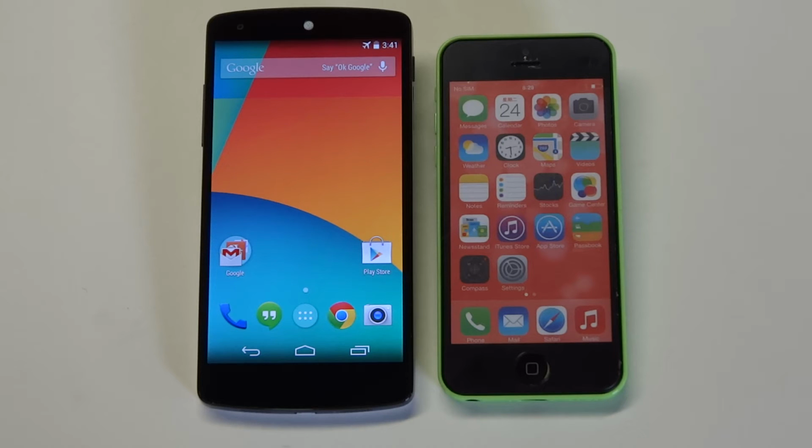Camera wise, the Nexus 5's got an 8 megapixel back camera with a 1.3 front facing camera, and the iPhone 5C's got an 8 megapixel back camera with a 1.2 front facing camera. So it's gonna be a tie there. Slightly leaning towards the iPhone 5C's camera.